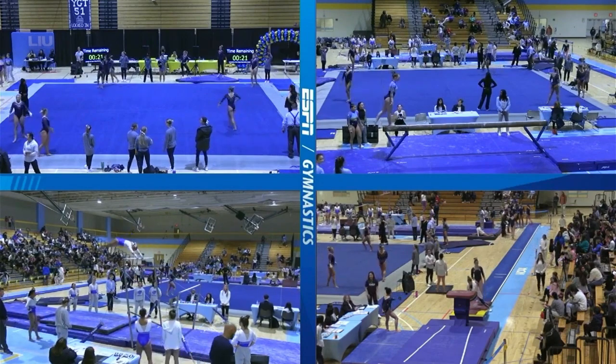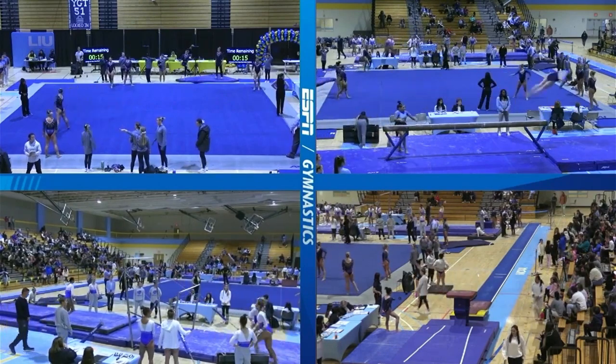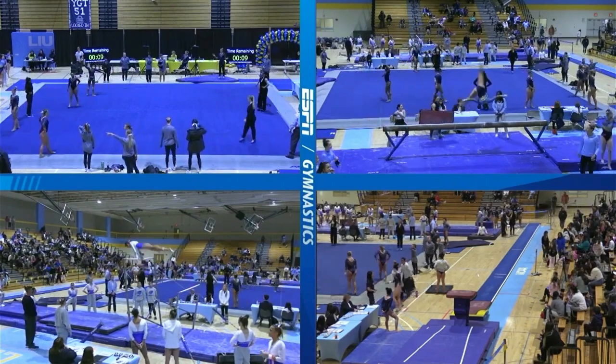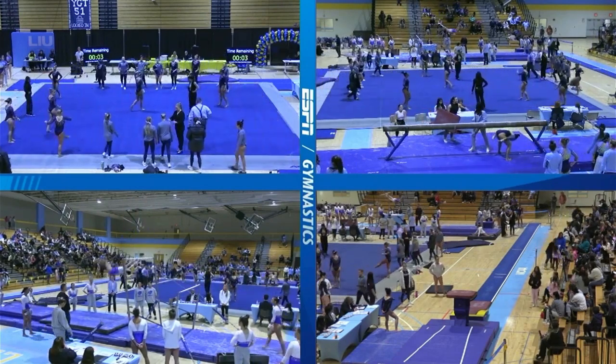As we talked about earlier, sophomore Sid Morris for LIU is out today, and they will be replaced by Alina Timoshenko for LIU. She's a freshman, and it'll be her first beam routine for the Sharks today.